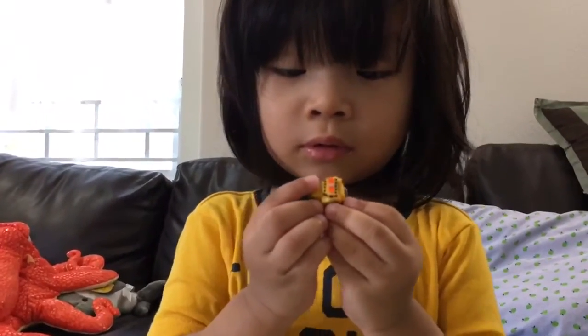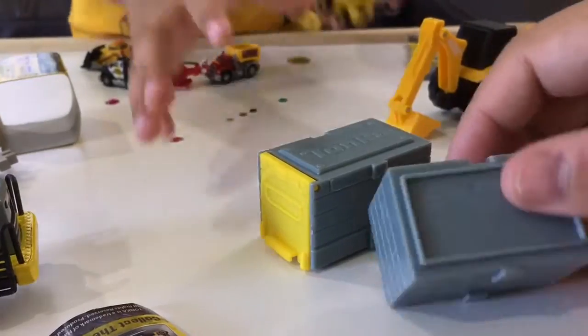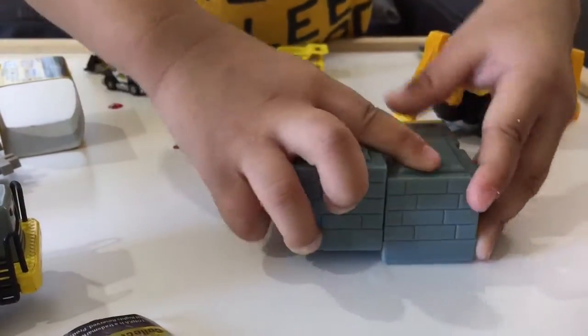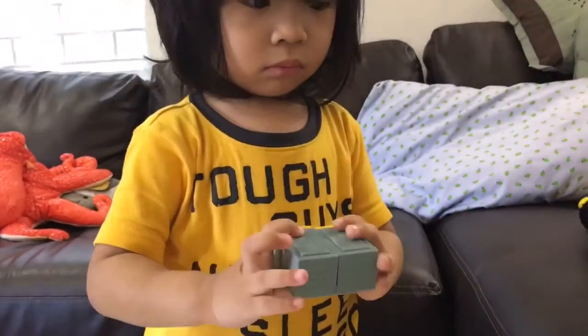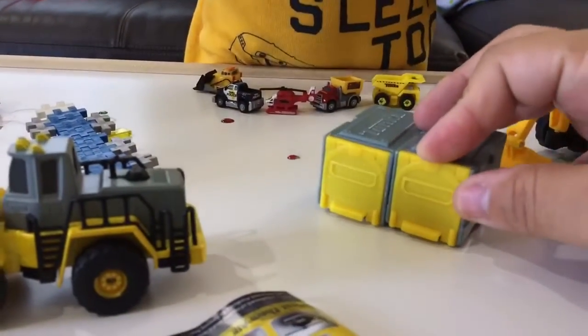Got a new bulldozer? Those are tiny. And I like that you can stack the garages together. Just connect them. Yeah. There you go. That was so easy. We have more in the car. We have three more of those. We'll connect it later. I'll get it. I think it's in the car.